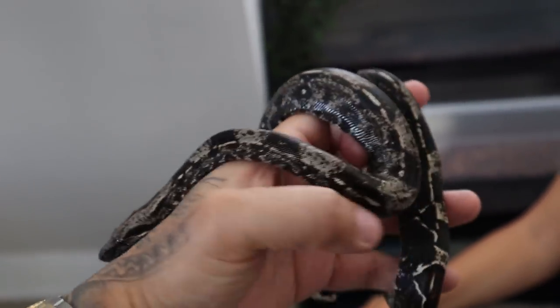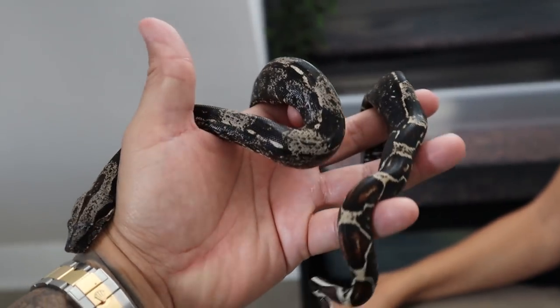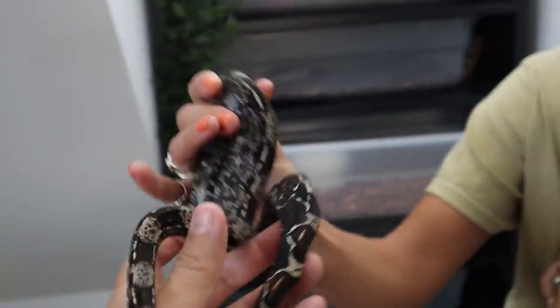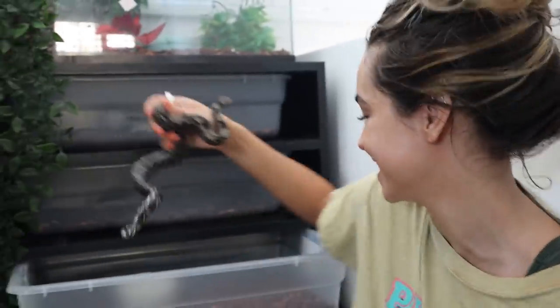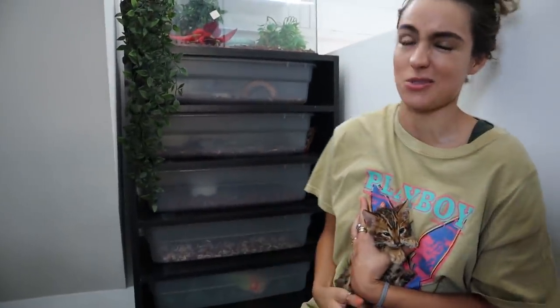I would say it's like 50% now, grayish and then black. That is so awesome. He's really fun. He's probably one of my favorite ones because he's fun to hold, he actually moves. Dude, you know what they say, ball pythons are basically pet rocks. That's what my sister says. My sister's always had snakes, and when I told her I was getting my ball python, she's like, that's so lame.